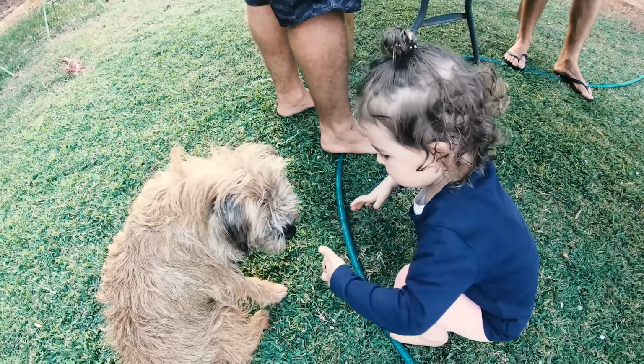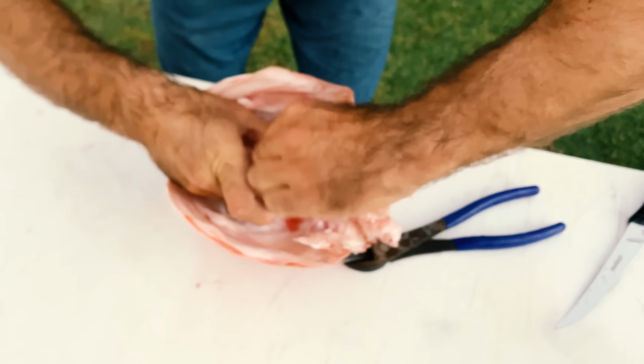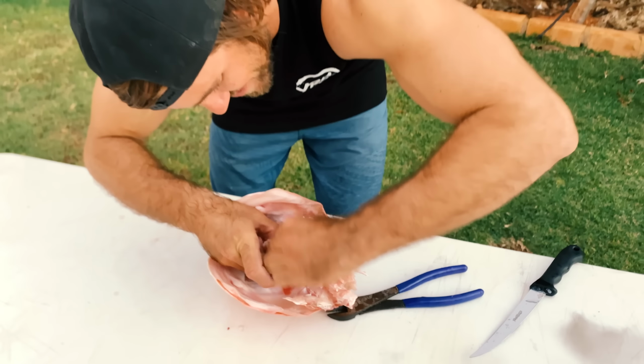Pretty brutal. All right, let's get these bad boys out and have a look at them. See that wiggling around? Oh, wow. They're going to be pretty big. Oh, what? That's one. Are you kidding me? That's cool, man. So what are they, the ear bones? Ear bones, they're called otoliths.